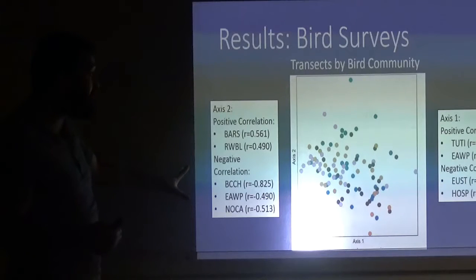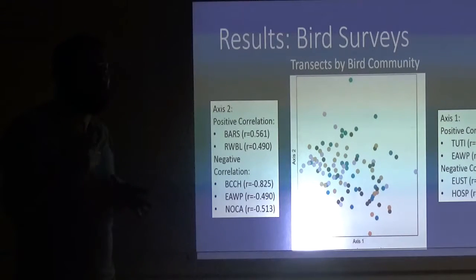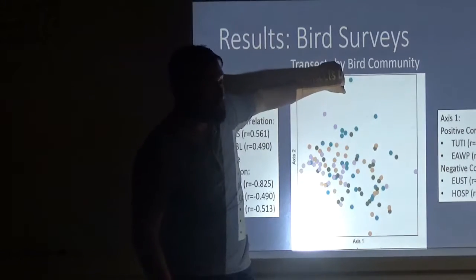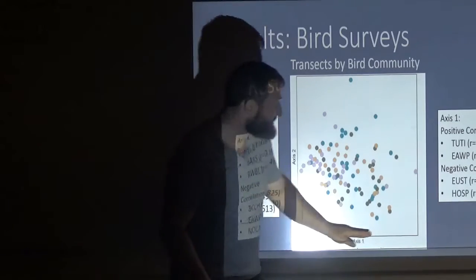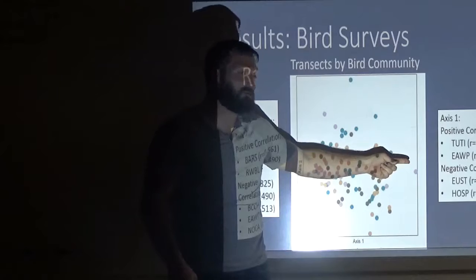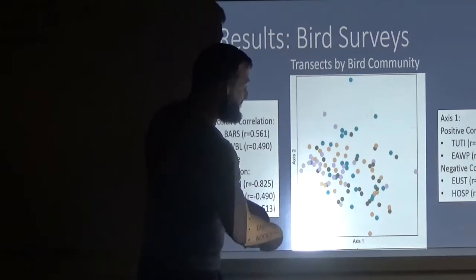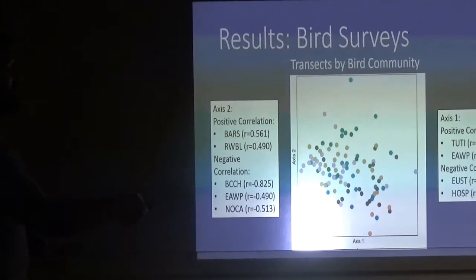Now this one we did a 2D graph, mainly because there wasn't a third axis that really showed strong differences amongst the points. So for example, these 2 points are really far apart, but on this first axis they're actually very, very close. So what that means, on axis 1, we have a positive correlation of tufted titmouse and eastern wood pewee, and negative correlation of European starling and house sparrow. So what this means is, going this way, you get more urban birds, birds who like using cities better, and going this way, you have birds who like more natural areas better, right? So these 2 points don't really differ in whether or not it's urban or it has a more urban bird population or more natural bird population.